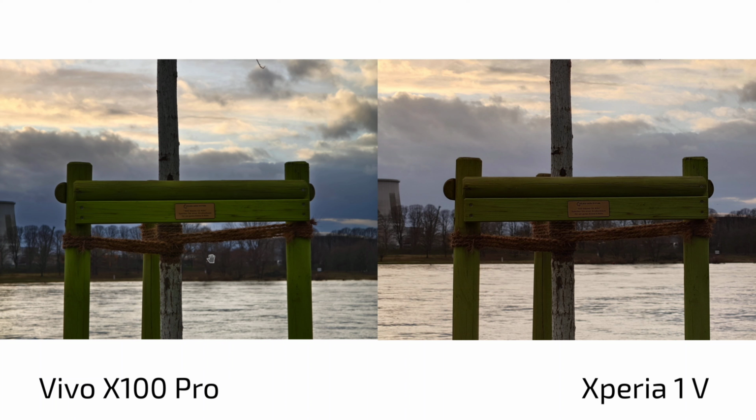4.3 versus 4.3 times. How do they handle closer subjects and objects? And can we read text? Text optimization and HDR working fine on both, as you can see.